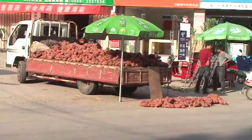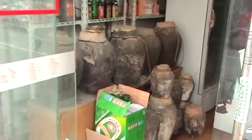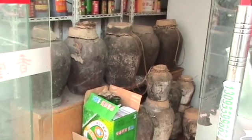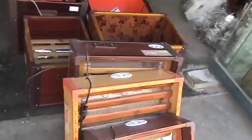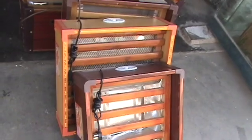Okay, so if you want yams, you really want yams, I got them in big ones. I don't know what these things are unless they're original oil or vinegar or something like that containers. Food warmers, whether you put them underneath a cabinet or put the food on top, I don't know.